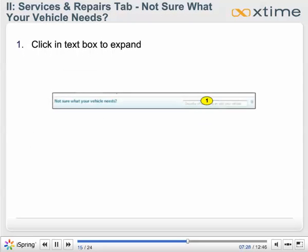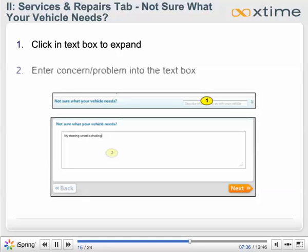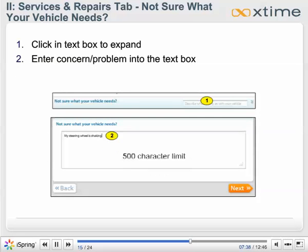If you've chosen that you're not sure what your vehicle needs, click the text box to show a larger box where you can describe your concern or problem. Text is limited to 500 characters, including spaces. When you get to the dealer, the service advisor will recommend services based on your description. Click Next to move on to the Appointment tab.